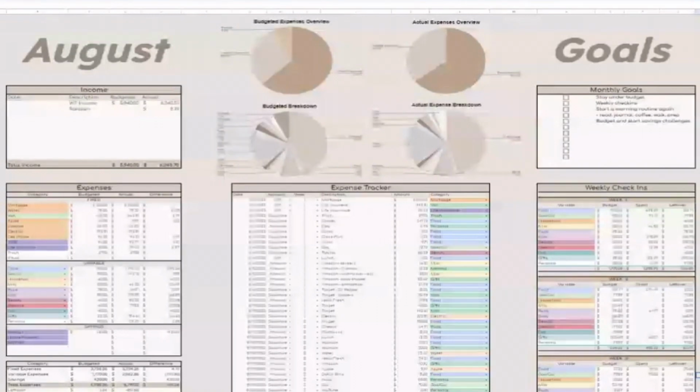I've done some changes and some tweaks to it for the month of September that you'll see in my budget with me. And the thing that's specifically different about this spreadsheet is that it has the weekly check-ins. And this is especially beneficial for my monthly budgeters, those who budget on a monthly basis but need more accountability throughout the week, which is myself. The weekly check-ins are really great for that. So I'll let you know when that becomes available. Needless to say, I'm really excited about sharing this with others. So let's just go ahead and jump into this.